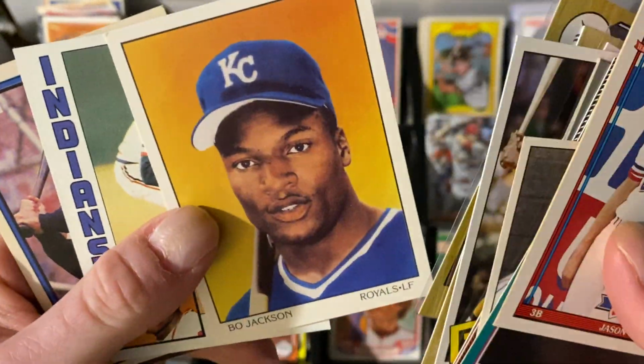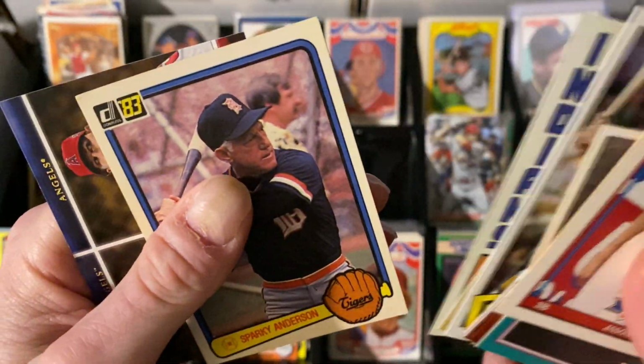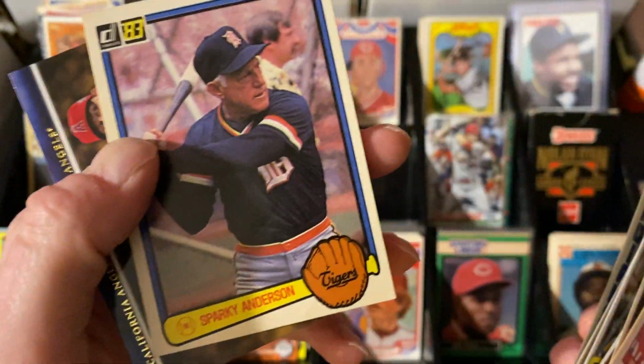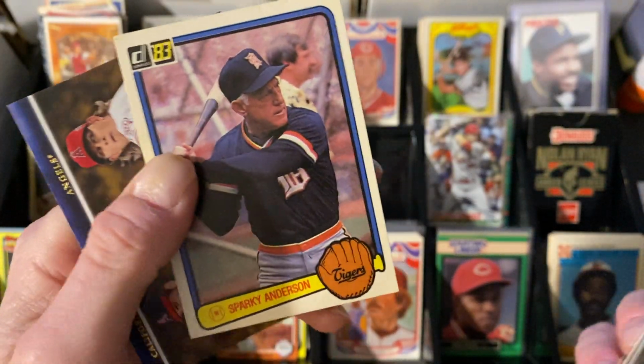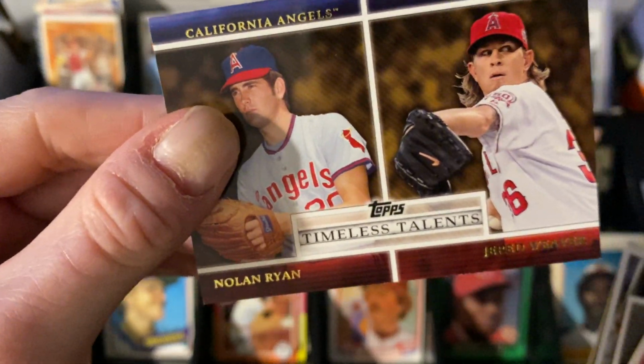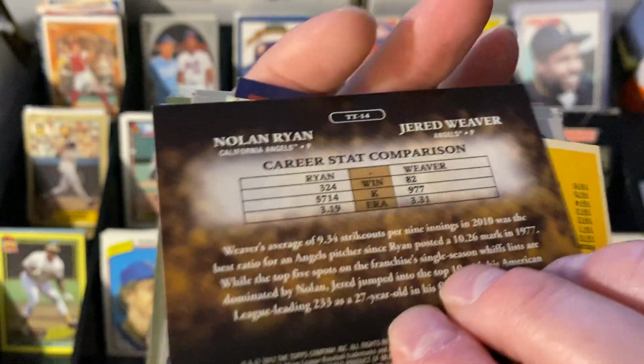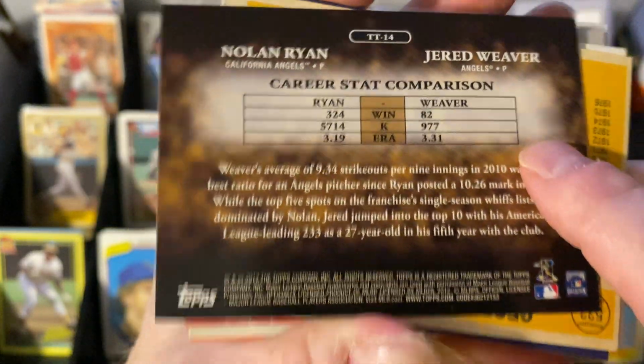It's another Bo Jackson looking good from Score. Yep. And then Julio Franco, 84 Topps. Sparky Anderson. I love this Sparky Anderson because the manager, he's still in the cage taking cuts with the team. That's really cool. And then this one's really neat. Timeless Talents, Nolan Ryan and Jared Weaver. Great, great card. That's just really cool, man. And there is Nolan Ryan.